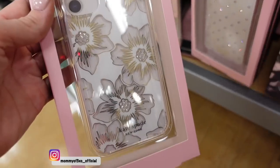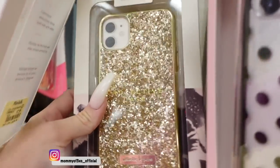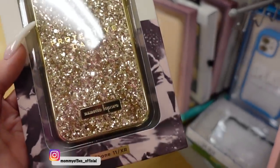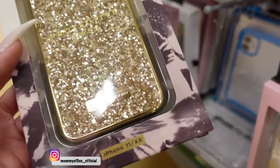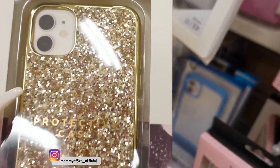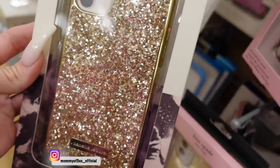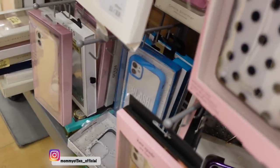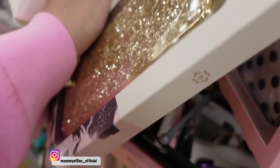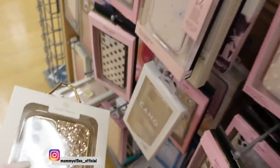So far, we're going to go with this one. But I did just spot this one right here. And I think I love it. Black and gold go really well together. So I think I might just get this one. What do you think? Is this one cute, Alea? I guess. Is this right up my alley? Sure. Okay, so I think I'm going to get the gold just because it's super blingy and that's what I wanted.